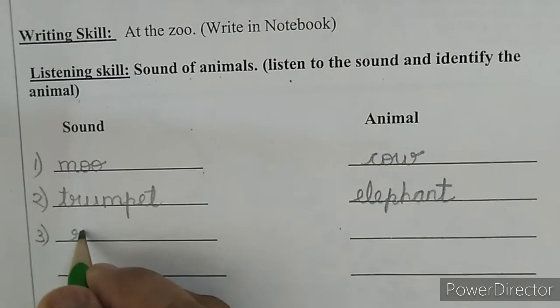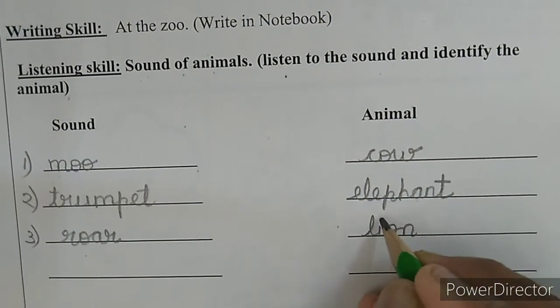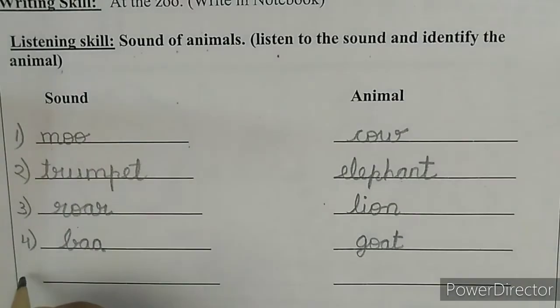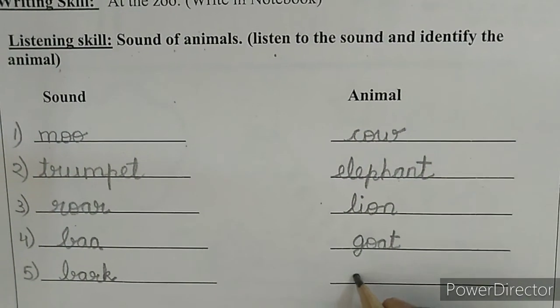Third one. Roar. Lion. Fourth one. Ba. Goat or a sheep. Fifth. Buck, dog.